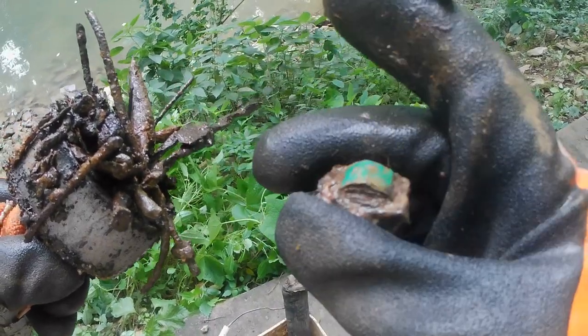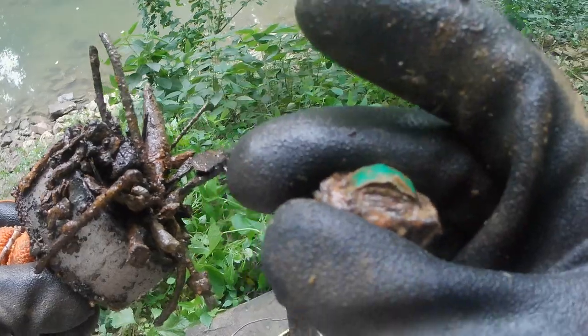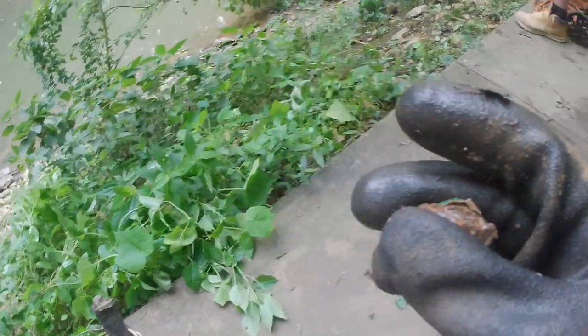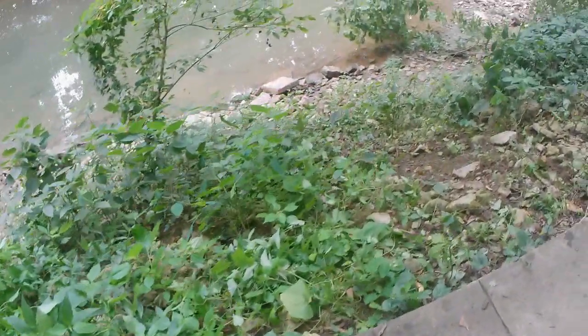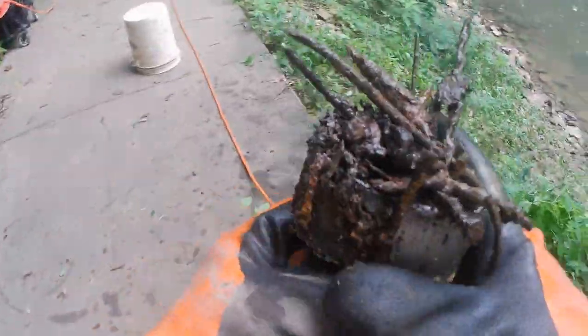Strange. It's rolled up green something. I don't know. Take it over to George. Look at it. Here. And that's pretty much it.